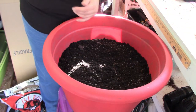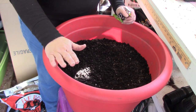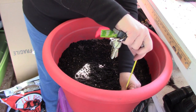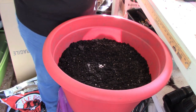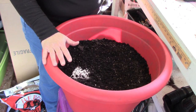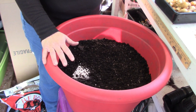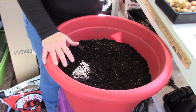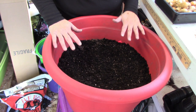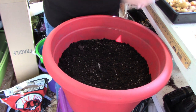Okay, now, so we have daffodils, tulips, and hyacinths. And now we are at 6.5. So what do we want to put in now? Let's put in our Dutch iris. Now the iris can go 4 to 6 inches. I have 60 plants. So, do I want Dutch iris? Yes. Let's put in 30 in here.